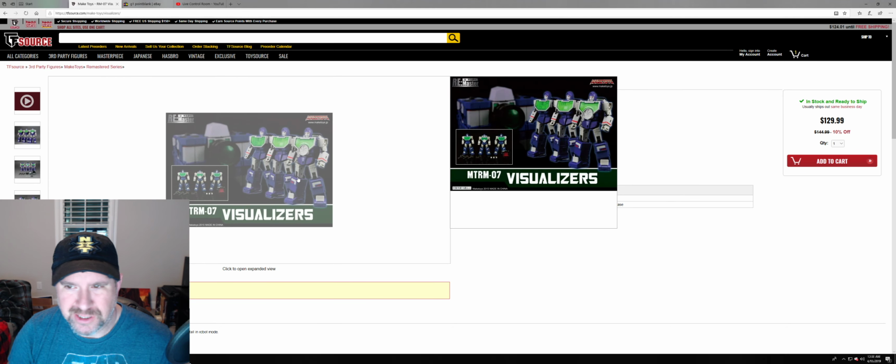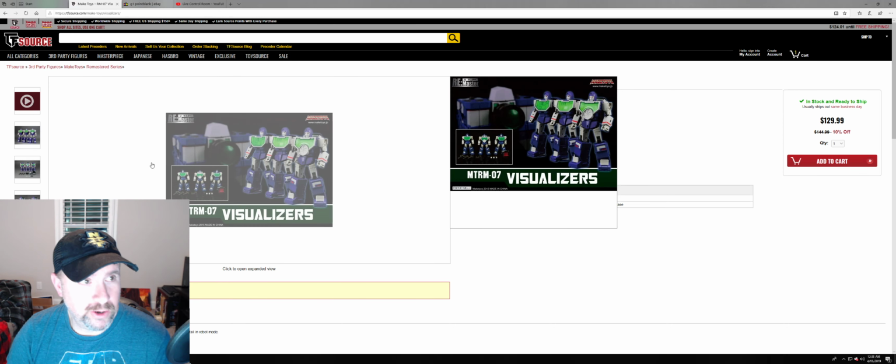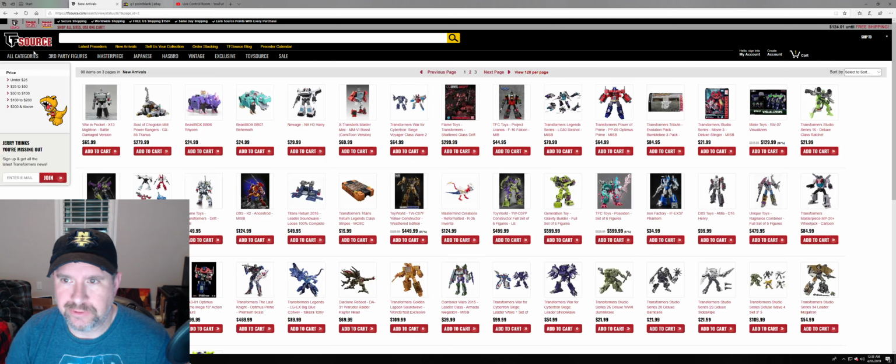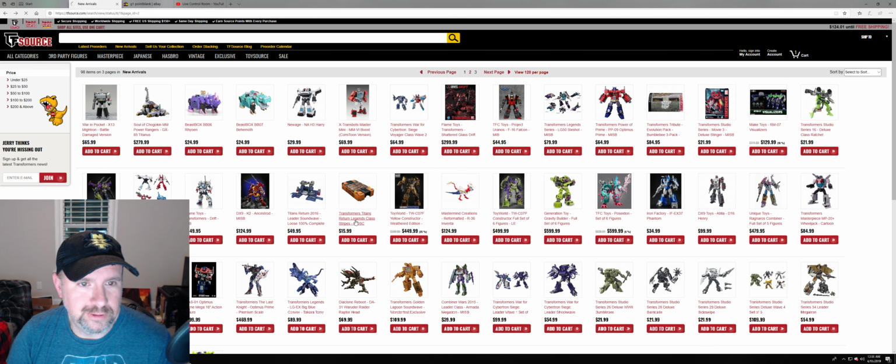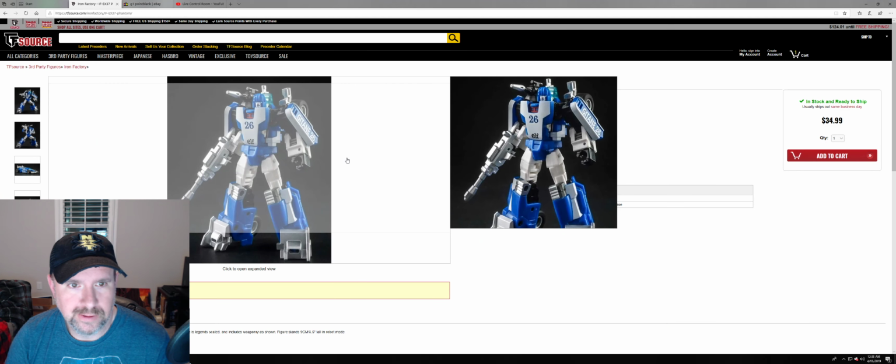129. There's 3 of the same figure. One's a little bit different. I don't know. I don't think the price is too bad, but the Siege Springer looks great. Absolutely. Definitely getting that guy. See, I don't know why I haven't bought this guy right here.